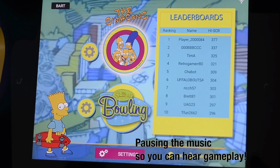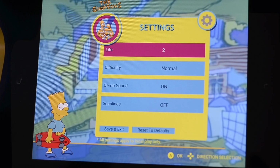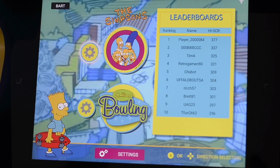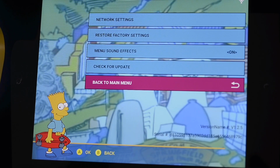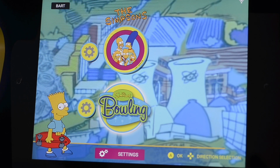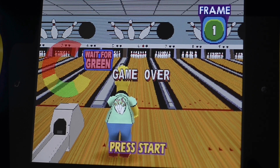And so now we're going to be jumping into some of the settings. You can see pretty basic stuff like life, difficulty, demo sound, scan lines. From there, we're going to take a quick look at the Simpsons Bowling. Nothing much there, just difficulty and timing meter, and the standard Arcade1up cabinet settings, like network configuration and factory updates. And here's a quick look at Simpsons Bowling, kind of how it operates.